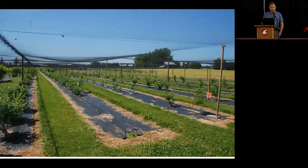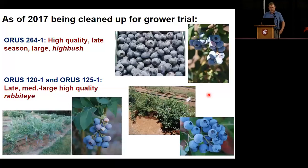We're getting ready to put in a whole new planting. As far as selections that look promising, I'm not going to go into detail on these, but we have 3 selections that we're trying to clean up to put into grower trials. It's 264-1, very high quality, late highbush. It's looked good in a couple different locations.